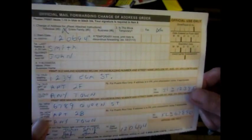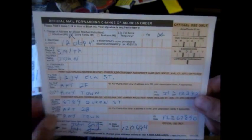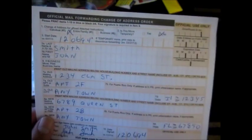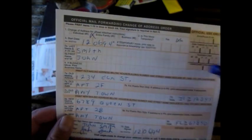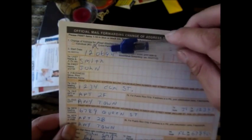If you really are still unsure, go into the post office or ask your mailman. Say, I have one of these, I need to fill it out, can you help me? They'll go ahead and help you, or somebody in the post office will help you fill it out. But this is an official change of address form on how to get your mail forwarded to you. I'm going to also go over, if you filled one of these out, how to correct it if you need to make a change. But be sure to check either entire family or individual, whichever is moving.